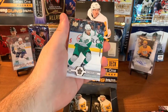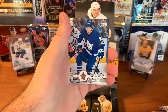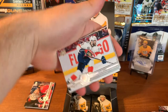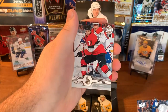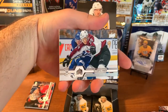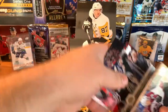Bobby Ryan, William Nylander, Marcus Foligno, Energy of Logan Couture, Roberto Luongo, Kyle Palmieri, Dominik Simon, and Kasperi Kapanen. Sidney Crosby, Alex Pietrangelo, Keith Yandle, Matt Calvert, UD Portraits of Jonathan Huberdeau, Seth Jones, Chris Tierney, and Thomas Chabot. Got a Nathan MacKinnon, Brad Richardson, Jared Spurgeon, Mike Green, UD Portraits of John Tavares, Josh Anderson, Dylan Strome, and Frans Nielsen.